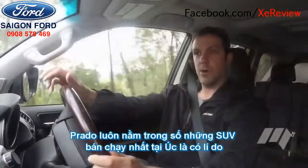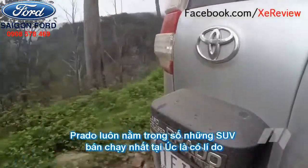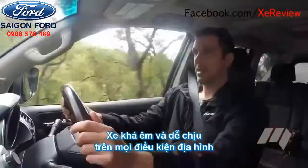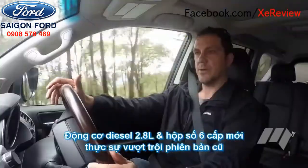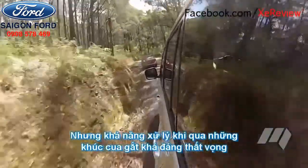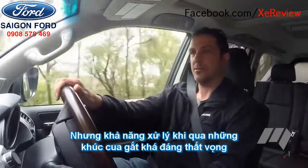Of course, there's good reason why the Prado is one of Australia's top-selling SUVs. The ride is reasonably smooth and forgiving over all types of surfaces, including bitumen and the off-road tracks that we've taken it over this trip. The new 2.8 litre engine and 6-speed auto are smooth and refined and are a big improvement over the previous generation. The only letdown is around tight and twisty corners, where the big Prado really struggles to hide its weight.